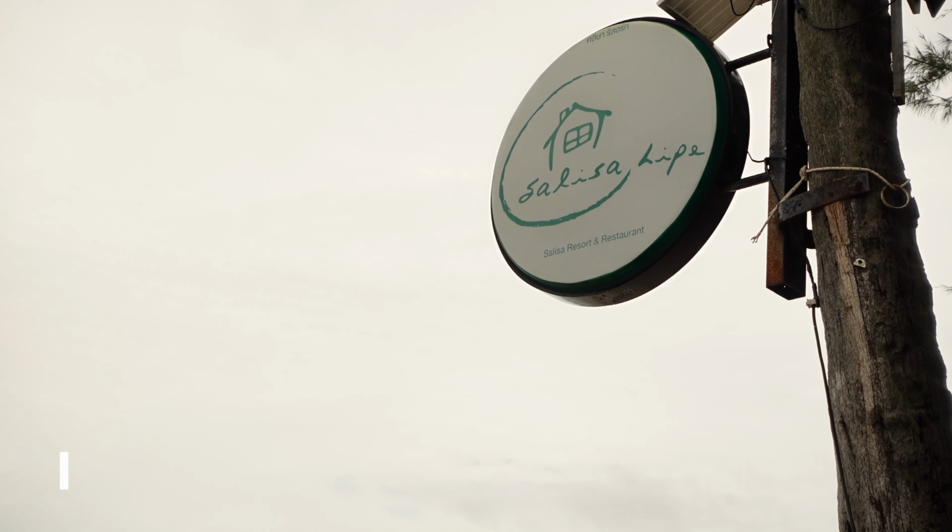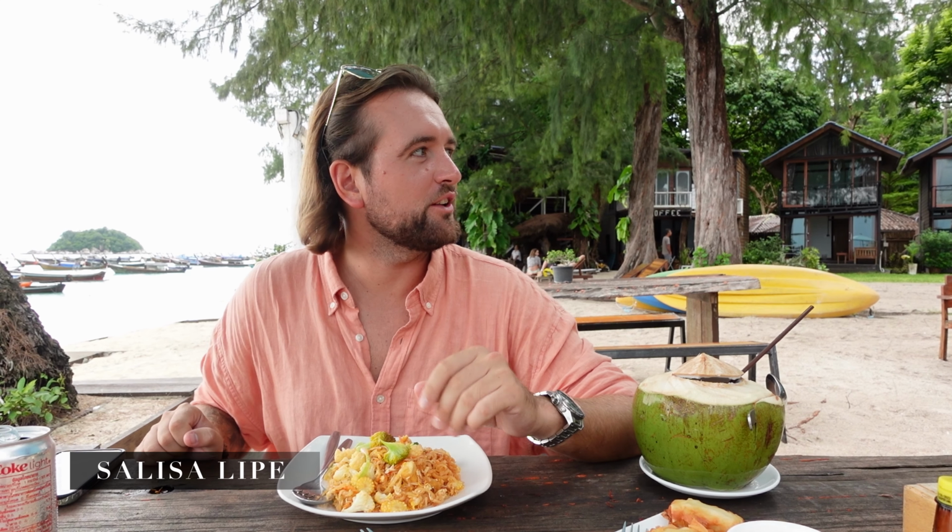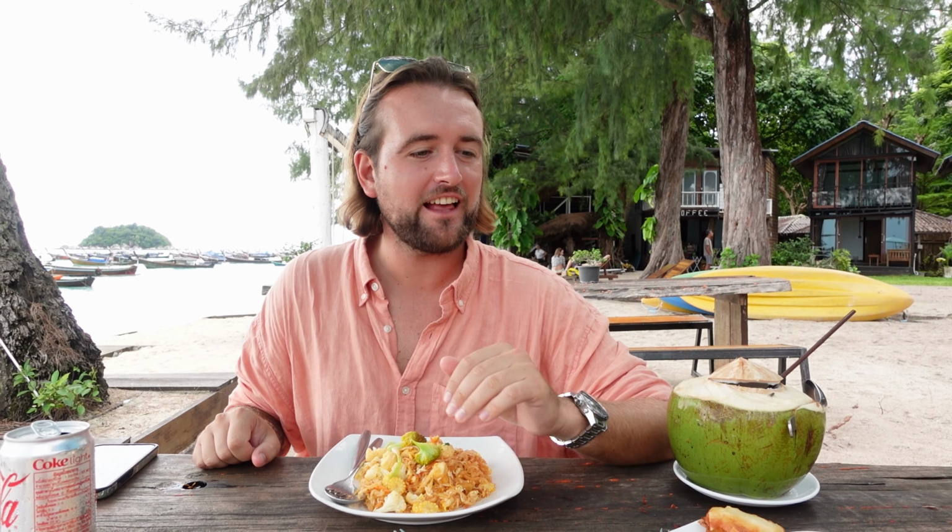So we are at Sara Lipe, right on the beachfront, cool little vibe, and we've got the classic spring rolls and pad thai again.